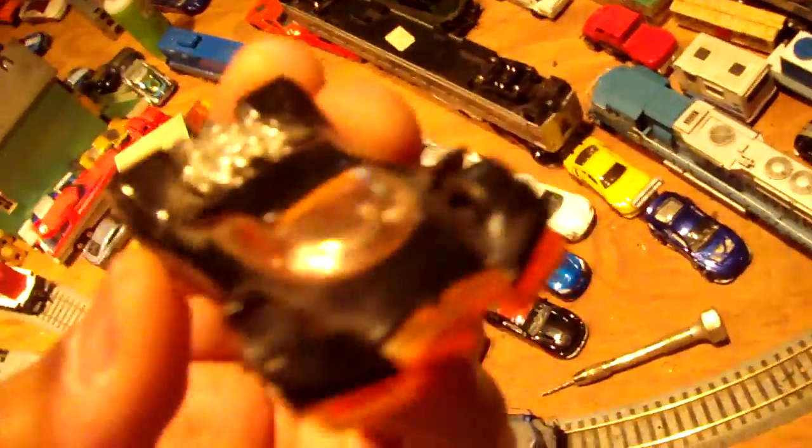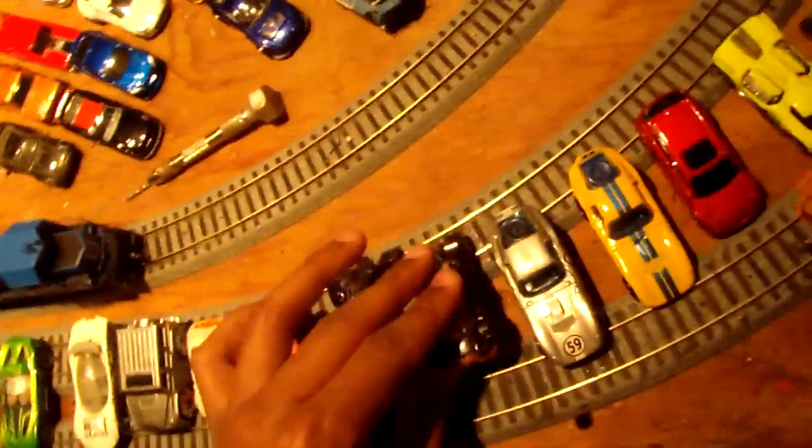And this one's called the Vulture. This is one I had for a while. This one was one of my cars I put on my layout a few years ago when I first got my layout. It's very low to the ground, but it's fast.